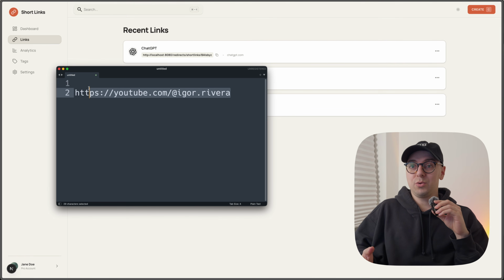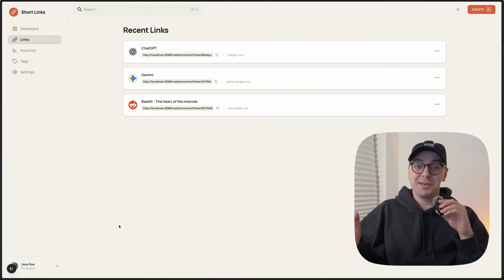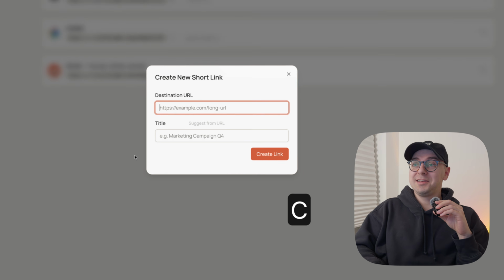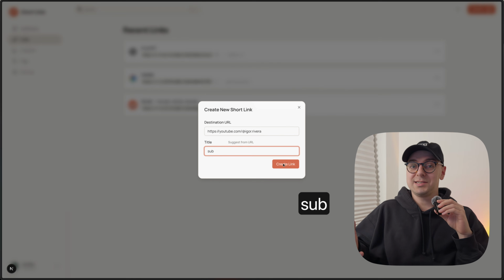Like, as a user, I want to have a snappy and informative analytics page. Or as a user, I want to create a short URL fast, and actually I've just copied a long URL and my index finger is still on the C key. Yeah, I hear you, boss, it's already done. So yeah, you can press C and you can create your link as fast as it's possible.